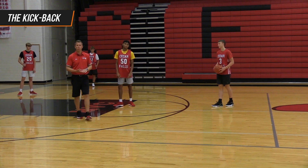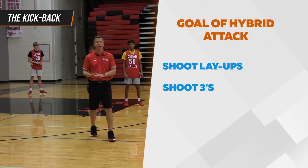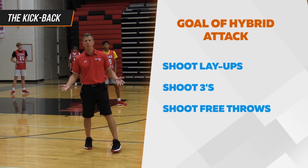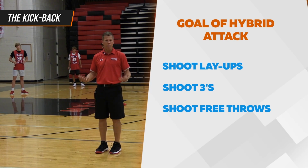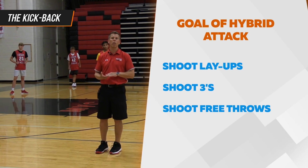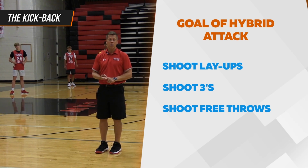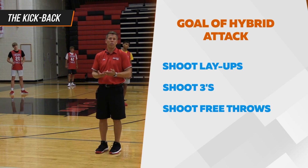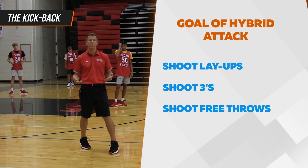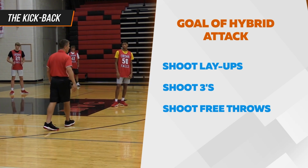We want threes and we want things getting to the rack and we want free throws. I mean, those are our three main things that we're looking for. Will we take a mid-range jump shot at times? Absolutely. We'll take it with certain guys and we'll define that for them. But the three main things that we are looking for are number 1, layups, number 2, threes, and really not even number 3, but just a secondary thing, we want to get to the free throw line. Those are the 3 best things when you look at analytics. That's going to make us the most successful at the offensive end.